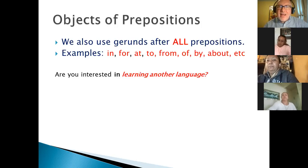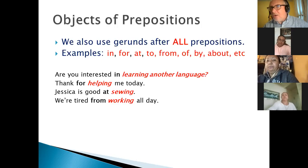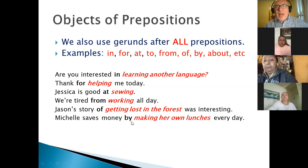Are you interested in learning another language? Gerund. Thank you for helping me today. Gerund. Jessica is good at sewing. Gerund. We're tired from working all day. Jason's story of getting lost in the forest was interesting. Michelle saves money by making her own lunches every day, right? In, for, at, from, of, by, ing.